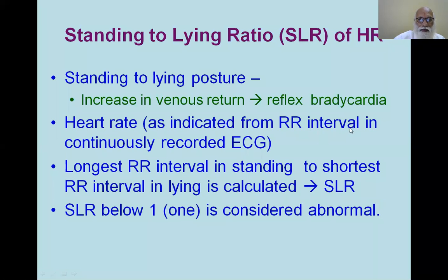Heart rate, as indicated from the RR interval, is continuously recorded by the ECG. To check this, usually the ECG is taken and the RR intervals are analyzed, or the heart rate can be derived from the RR intervals of the ECG. The longest RR interval in standing to the shortest RR interval in lying is calculated, and that gives the standing to lying ratio of the heart rate. Now, if the ratio is a little less than 1, or anything less than 1, that is abnormal. It should be bigger than 1 to be considered normal.